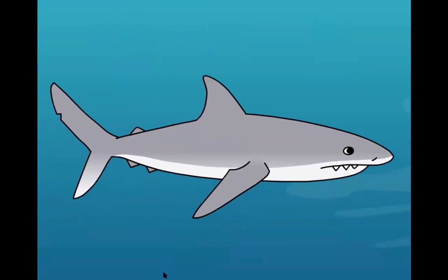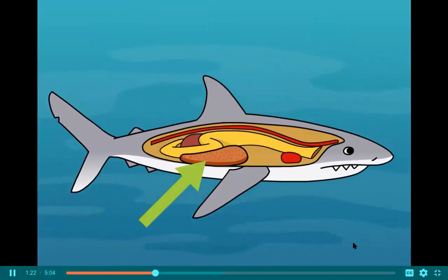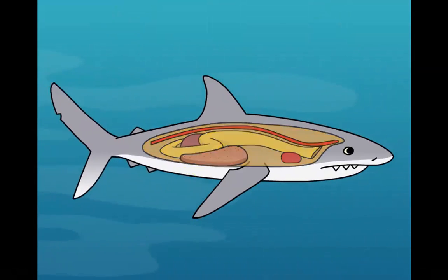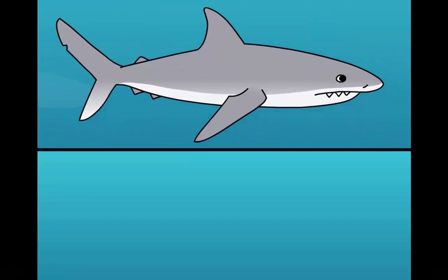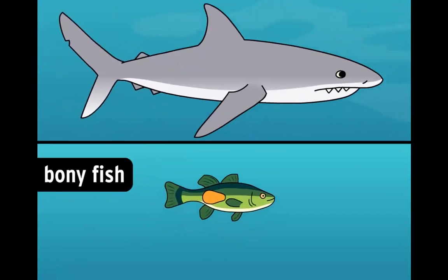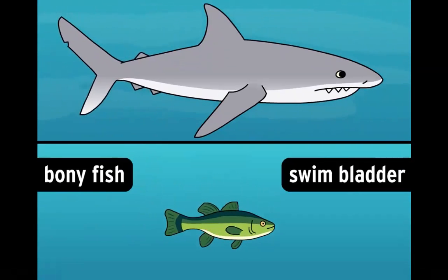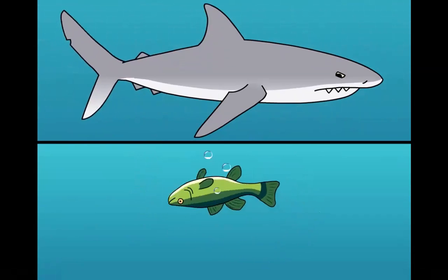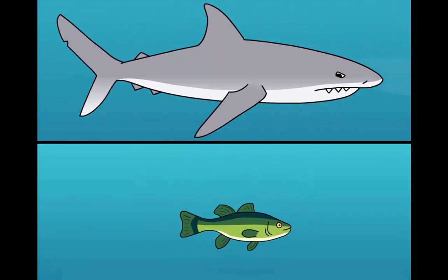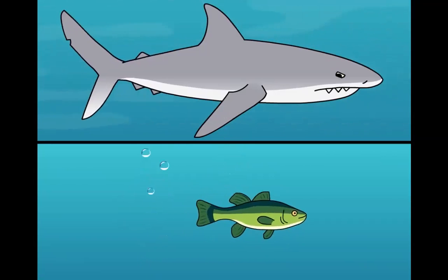Sharks also have a unique flotation system, a large liver filled with oil. The oil is lighter than water, which helps them float. Unlike sharks, bony fish use gas-filled chambers to float. They adjust these swim bladders like balloons to move up and down. The fins of bony fish can also move in different directions. That lets them make tiny, delicate movements. Shark fins are way stiffer, so they can't hover or move backward. They can only go forward.